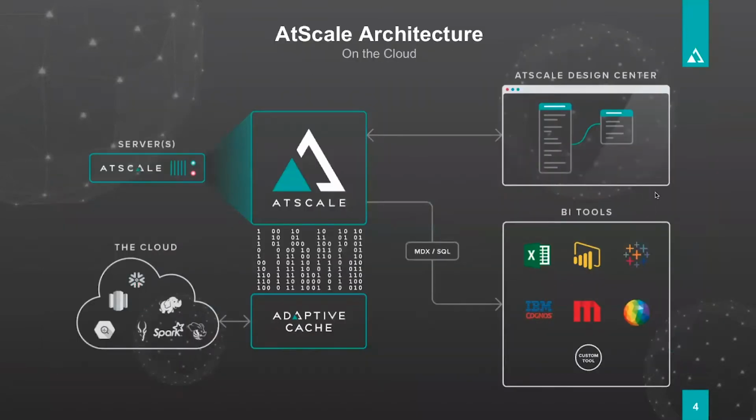First, a quick reminder of the AtScale architecture on the cloud, very much like on-prem. In the upper left-hand corner, we represent ourselves as a single instance in the cloud. Certainly you can have more than one AtScale instance, however, you need one AtScale instance, and we work with several native cloud query services like Redshift, Google BigQuery, Snowflake, for example. You can also opt for Hadoop in the cloud, so you can work with engines like Impala, Spark, and Hive.